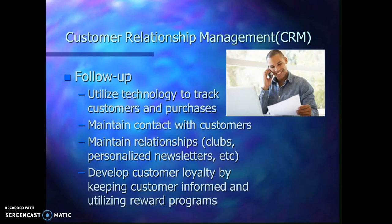Use each customer as an opportunity to build your future sales. Personal selling is a very lucrative profession.